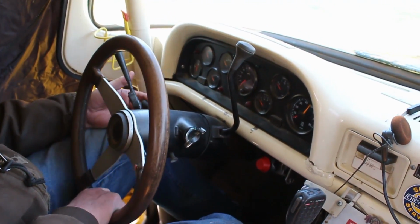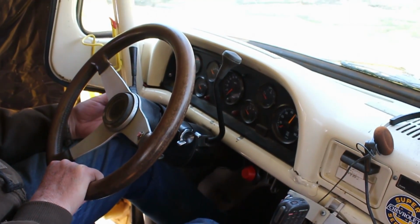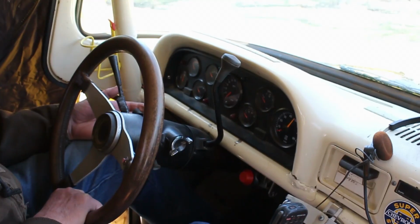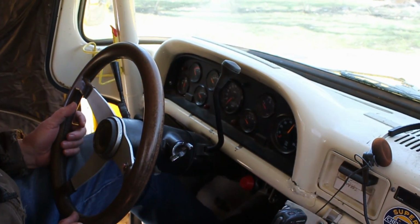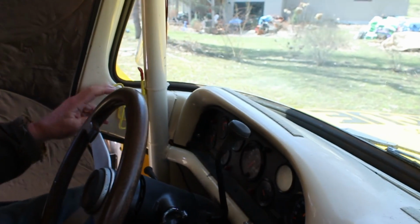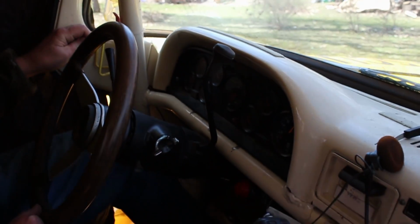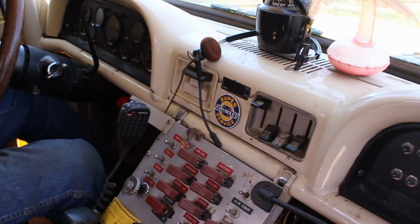Got tilt steering wheel in it. Put that where you want. I usually have it up high to get in and out, and then I drop it down a couple notches for driving. We've got water bottle holders on both sides of the cab. Those are before cars had cup holders. You know, this thing never had a cup holder in it.